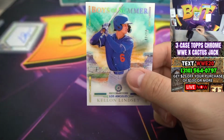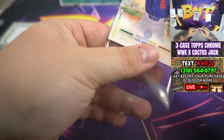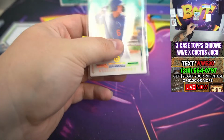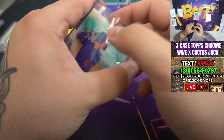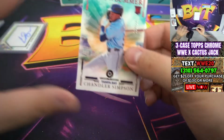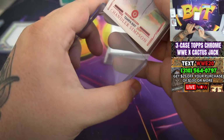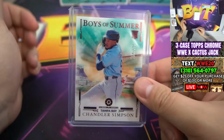We'll start box 2 with a nice gold. 3 out of 10. Kellen Lindsey, the 2024 first rounder. This one for the Dodgers on the gold base. Nice hit. Nice rookie edition of Chandler Simpson. 169 out of 175. That's for Tampa. The Speedster. Nice hit.